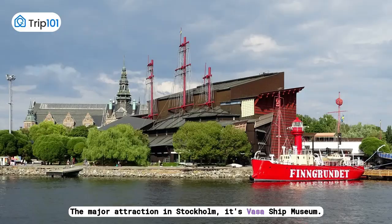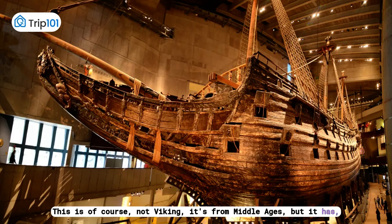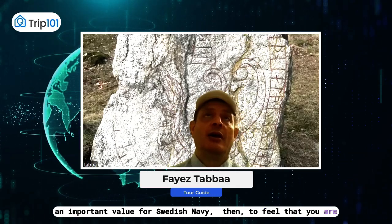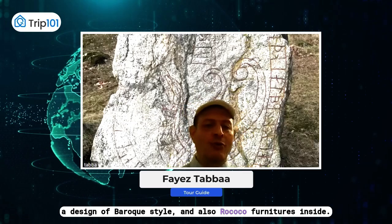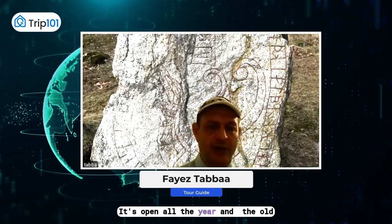The major attraction in Stockholm is the Vasa Ship Museum. This is, of course, not Viking, it's from the Middle Ages, but it has an important value for the Swedish Navy. Then to feel that you are in a monarchy city, we have the Royal Palace. It's a design of Baroque style, and also has Rococo furniture inside. It's open all year.